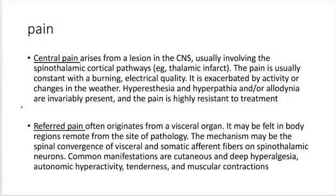So when we think central pain syndromes, we're thinking about fibromyalgia. Referred pain originates from the visceral organ, and it may be felt in body regions remote from the site of pathology. One of the ones I think about is gallbladder. You actually can have posterior shoulder pain, and that would be an example of a referred pain. Another one would be appendix. In the beginning, it's actually around the umbilicus, and then it will go over, but that can be a referred pain when you're actually having that around the umbilicus.